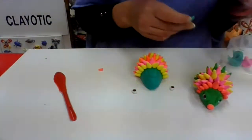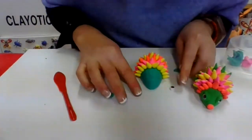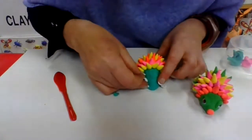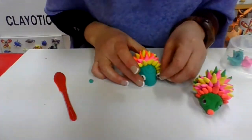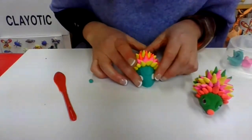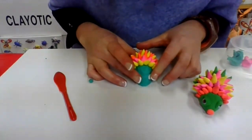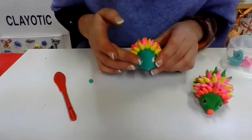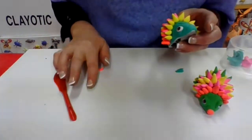You don't want a little hedgehog to be eyeless. So, eye there, and then eye. You want them symmetrical, so whatever position you put them in on that side, put it the same on this side. Just bear with me, I'm going to push that in. I'm going to have to hold it up, boys and girls. So have it like this, and then you're going to roll a sausage.